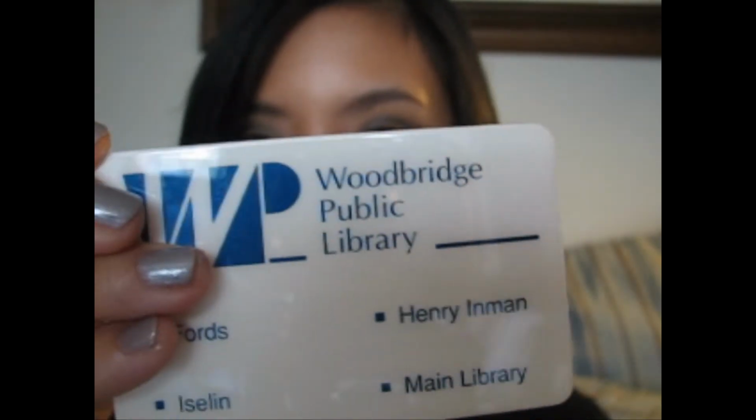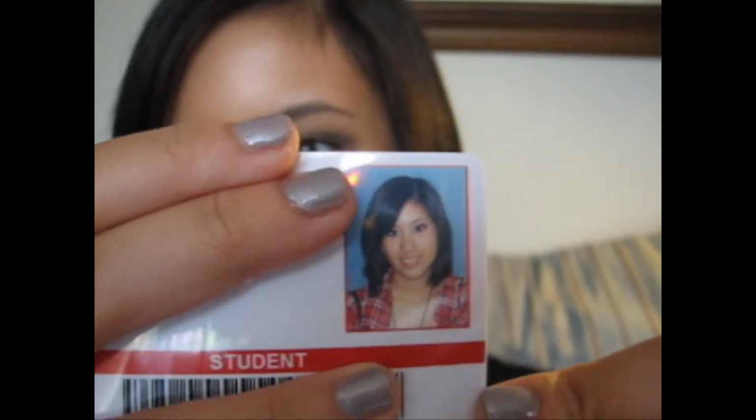I have my credit card in here, which I don't use because I got it like 2 years ago when I went to Seattle with my youth group, and I only used it once, and that was for that sushi because my boyfriend forgot his own card. My library card, my student ID for my college.